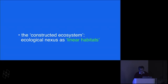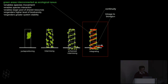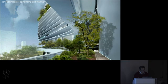Then I started to develop the idea: what happens if the nexus is linked as a series of landscape ramps? I call this a linear habitat. The idea was that by being linked, it enables species movement, enables species interaction, and enables a larger pool of shared resources, engenders a larger level of biodiversity, and generally it's a much more stable system. So this was the drawing that we did.